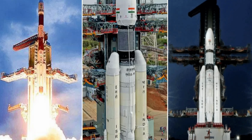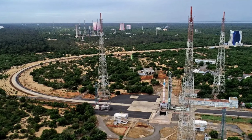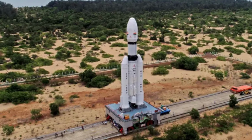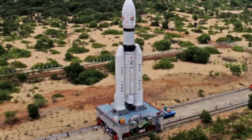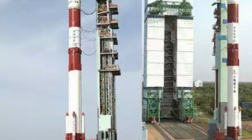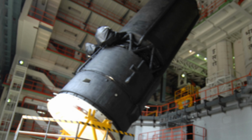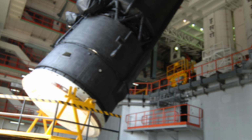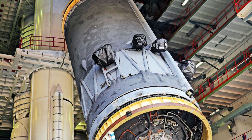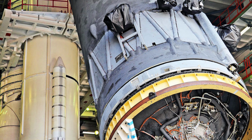3. Development process of NGLV. 1. Team and research. NGLV is being built by a large team of scientists and engineers from ISRO. This team is working on rocket engines, structures, fuel, and other necessary technologies. 2. Use of latest technologies. The NGLV will use the latest rocket engines and other equipment. Under this technology, rocket engines will generate more power and provide better fuel efficiency. In addition, its structure will be made lighter and stronger so that it can send more payloads into space.